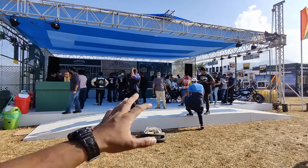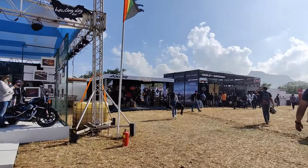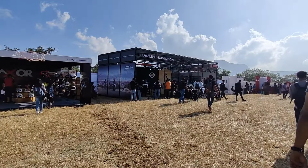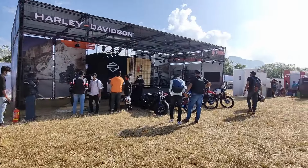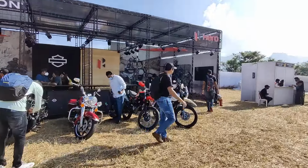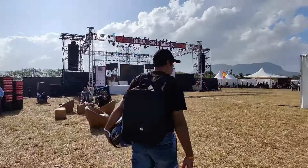And then you have the lounge here. You have the Axor helmet store, Harley Davidson. So you have the Pan America here, and all the other Harleys parked. And then you have the Hero store here. Now that Hero is going to take care of Harley in India, I think that's the reason they have a side-by-side store. This is for the evening gig.